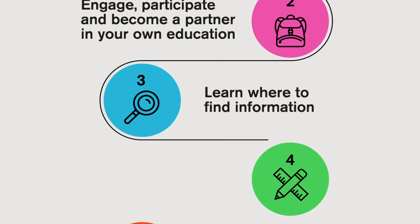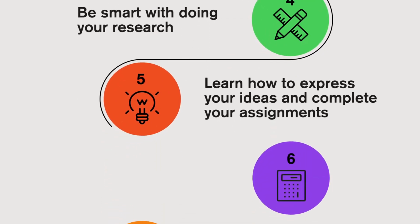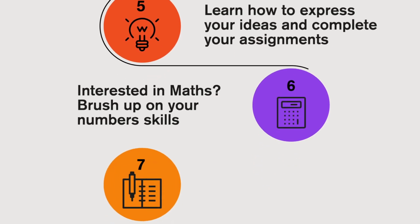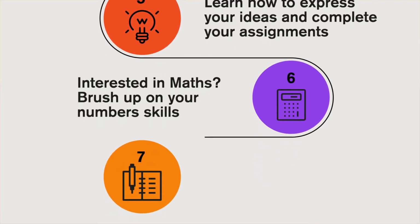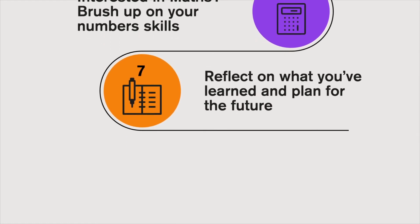learn where to find information, be smart with doing your research, learn how to express your ideas and complete your assignments. If you're interested in maths, you can brush up on your numbers skills. And finally, you'll reflect on what you've learned and plan for the future.